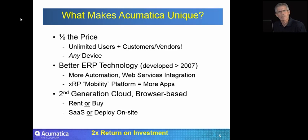Finally, the cloud, in terms of business applications, kind of came out with Salesforce.com. And they were the front runner, and they proved it to be a very, very viable type of application. However, with cloud, typically you had to rent it, and typically it ran somewhere in the cloud. Acumatica combines the best of both worlds. You can either rent it or you can buy it. And you can deploy it at someone else's site, or you can deploy it in-house.